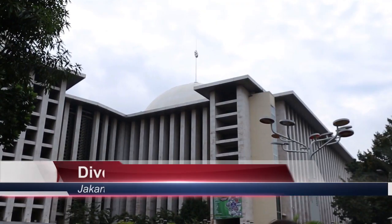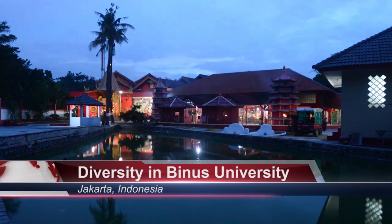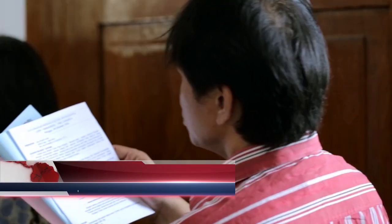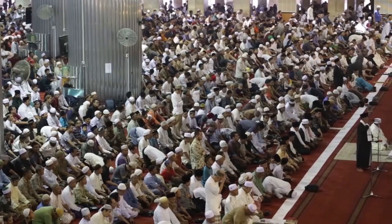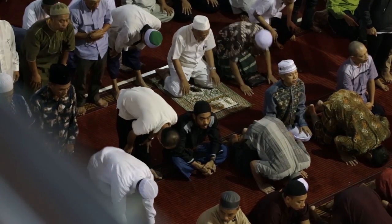As a democratic state that keeps Pancasila as the national principle, Indonesia gives an opportunity to all its citizens to have and believe in their own religion. There are six religions that are already recognized by the government. These religions are Islam, Catholic, Christian, Hindu, Buddha, and Konghucu.